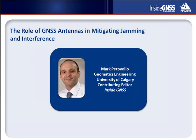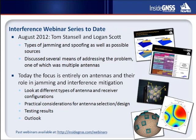We have two very well-respected experts in the areas of interference, jamming, and antenna design. Before we get to them, I wanted to give a little bit of context as to how this seminar fits into previous ones offered by Inside GNSS. For those of you who followed along last August, we had Tom Stansel and Logan Scott give a really excellent presentation on interference. The focus there was on the types of jamming and spoofing, as well as some of the possible sources that go along with those. At the same time, they presented several different approaches as to how you might be able to mitigate that. And this particular presentation today is going to be looking more at one specific approach, which is how to use multi-antenna systems, which, as Neil mentioned just a few seconds ago, has been proven to be very effective.